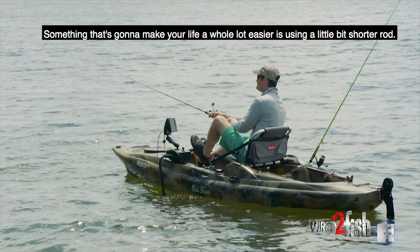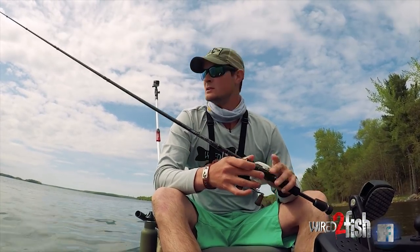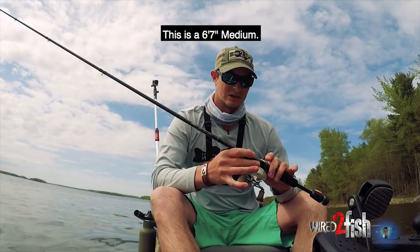And something that's gonna make your life a whole lot easier is using a little bit shorter rod. This is a 6'7" medium.